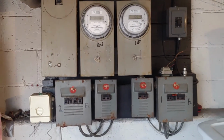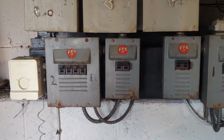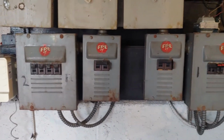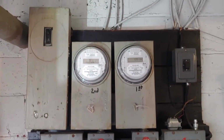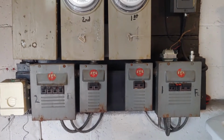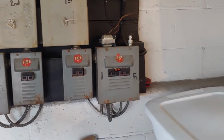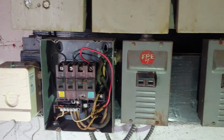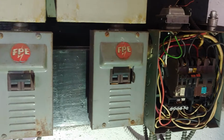Here we see an example of Federal Pacific electrical panel boxes. Usually these panel boxes will have the letters FPE in red across the top of the box. In 1983, the Consumer Product Safety Commission opened an investigation into the Federal Pacific Electric Company regarding these breakers that failed to trip. In 2005, a court charged Federal Pacific or Reliance Company with distributing circuit breakers that did not comply with UL standards.